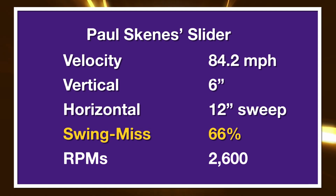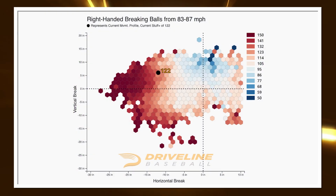And he's generating above average chase on it as well. The reality is I think that hitters are just not picking up this pitch, not expecting the kind of movement they're getting with that lift. And that's allowing it to play outside of the zone and generate a ton of chase. Running this through Driveline Baseball's Stuff Plus model gives you a 122, so 22% better than the average slider.